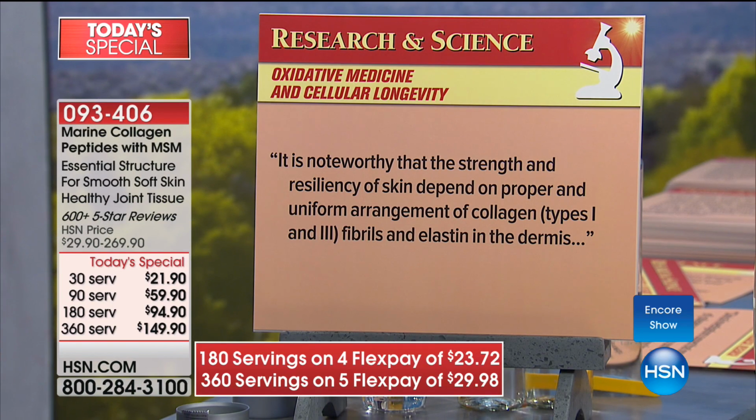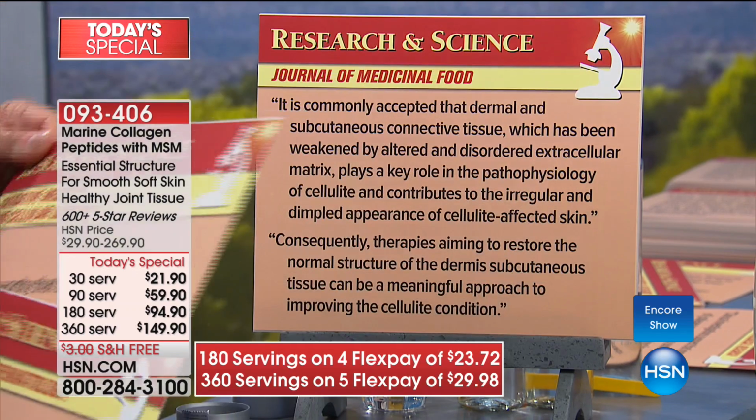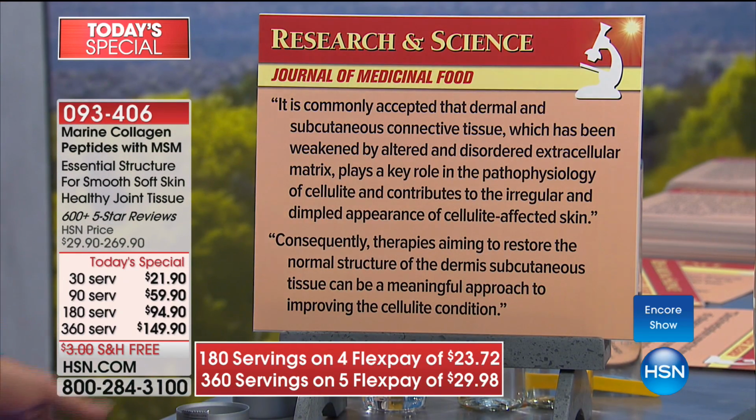From Oxidative Medicine and Cellular Longevity: It is noteworthy that the strength and resilience of skin depend on proper and uniform arrangement of collagen, types 1 and 3 fibers, fibrils, and elastin in the dermis. So again, the better organized our collagen fibers, the better and healthier our skin will appear. Makes sense. It is commonly accepted that dermal and subcutaneous connective tissue, which has been weakened by altered and disordered extracellular matrix, plays a key role in the pathophysiology of cellulite and contributes to the irregular and dimpled appearance of cellulite-affected skin. Consequently, therapies aiming to restore the normal structure of the dermis and subcutaneous tissue can be a meaningful approach to improving the cellulite condition.